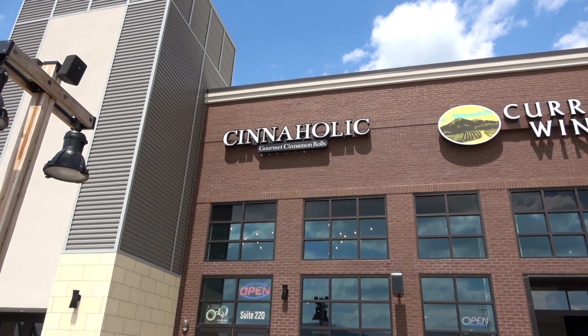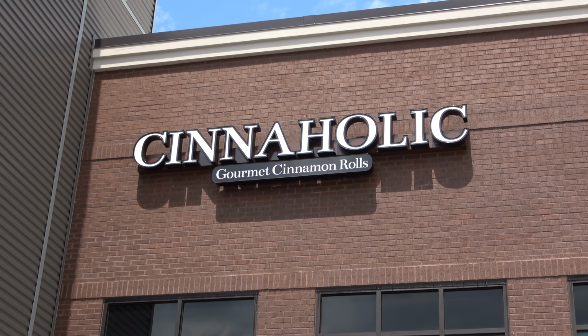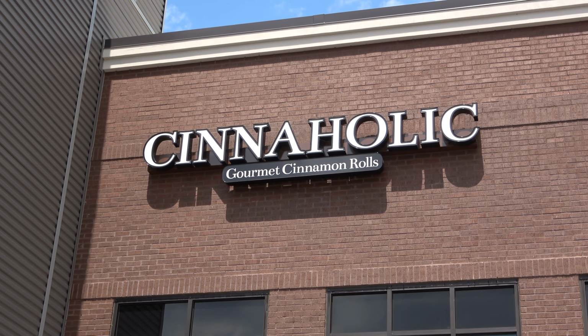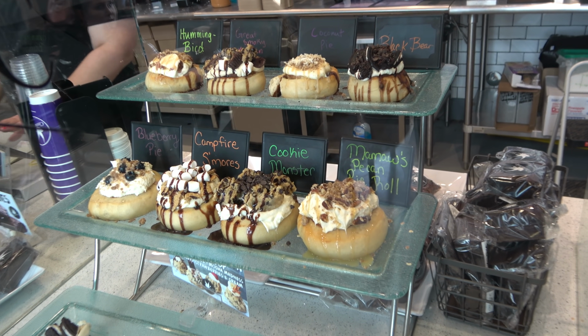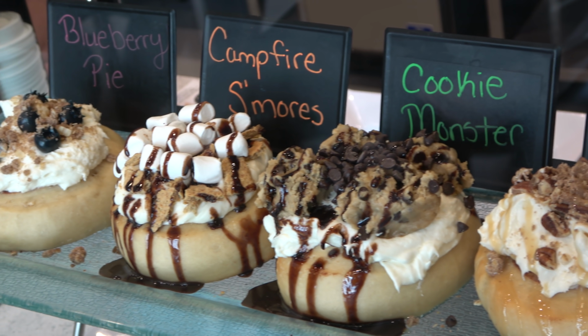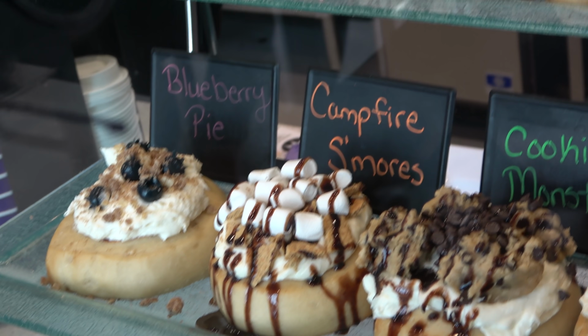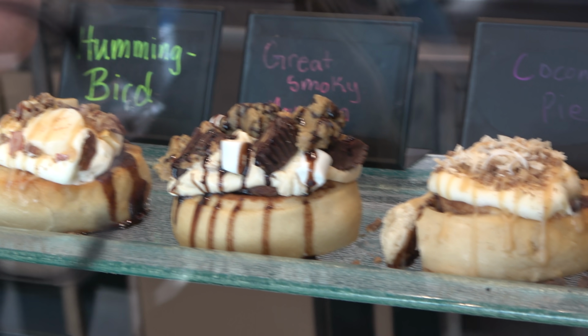Another one that did not open new for 2021, but opened recently, is Cinnaholic, which is gourmet cinnamon rolls, and that's here at the shops at the Mountain Mile. And look at these cinnamon rolls. They look amazing. They are not the cheapest, like $7.50, but they look incredible. You could build your own if you wanted to, but oh my goodness.